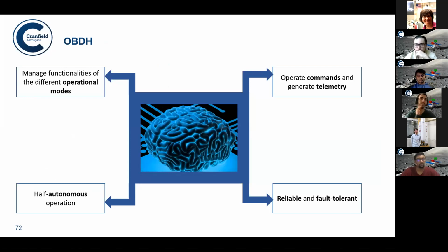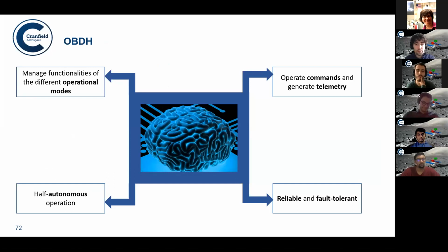So hello, I'm Jorge. I'm in charge of the avionics and communication systems of the rover. Let's now take a look into how the rover thinks. In the design of this subsystem, the OBDH subsystem, the main requirements that we want to achieve were to build a rover able to manage the functionalities of the different operational modes that my teammates explained before, able to operate half autonomously, that is, to have an operation which is autonomous with possible interruptions and confirmation from ground control to go from one mode to another. Also, to operate commands and generate the corresponding telemetry, and the most important one, to be reliable and fault tolerant in order to work in the Moon environment.